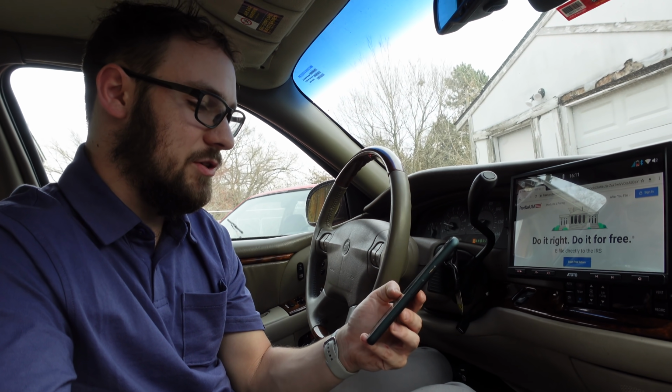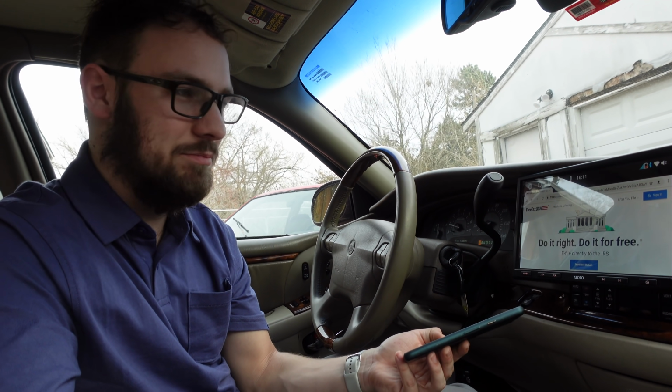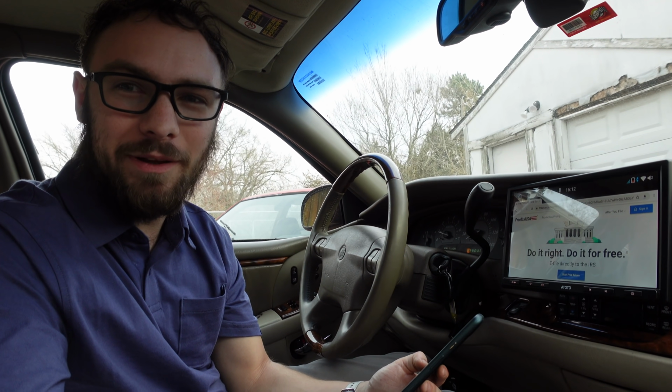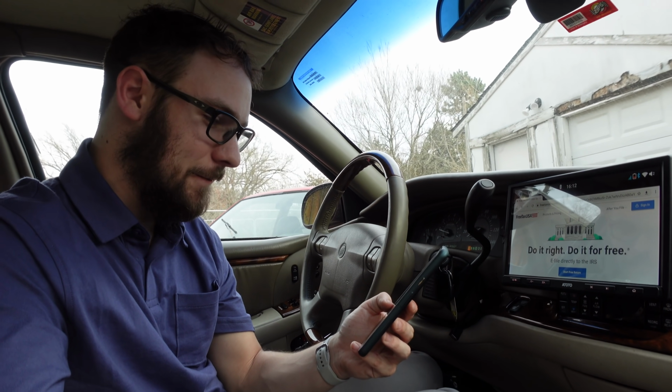It's got a fast boot function, split screen function, auxiliary audio video inputs, so you could like plug a game console into this if you wanted to. That'd be cool. Ooh, I really want to play Need for Speed Underground in my car now. I need to go find a PlayStation 2 stat.